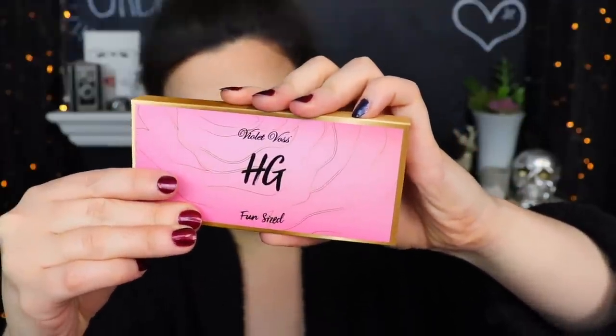But since this one, I do believe, is that palette, just small, I probably won't be using it. I especially won't be using it because I literally can't get into the cardboard box. I just want to see the inside packaging. So here is the palette. It does have a cute little magnetic closure to it, which is pretty strong.